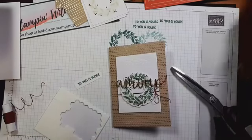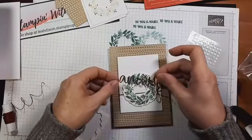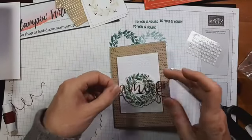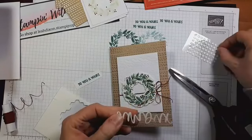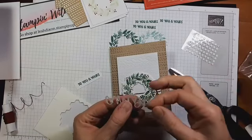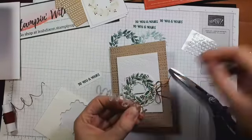So to attach this wording, we're going to use our mini glue dots. And I'm not going to use a ton of them, but I'm going to take a look at this and see that the top of the O, the full U, and the side of the M and A are where I want these dots, because those are the spots that are going to be making contact with the wreath, which they can attach to. So I said the A and the M, the top of the O, and the U. Okay, there we go.